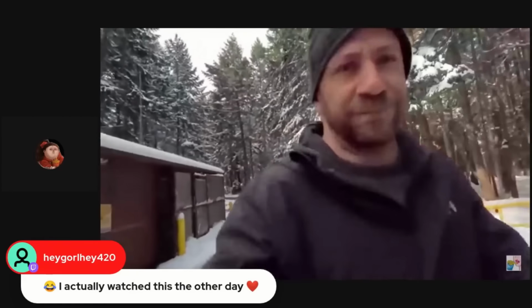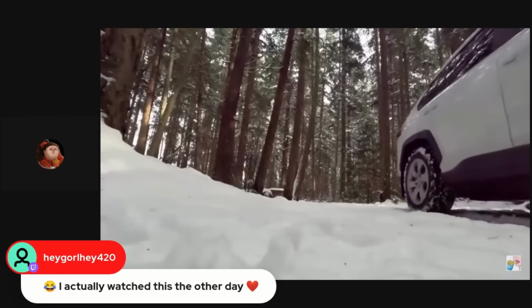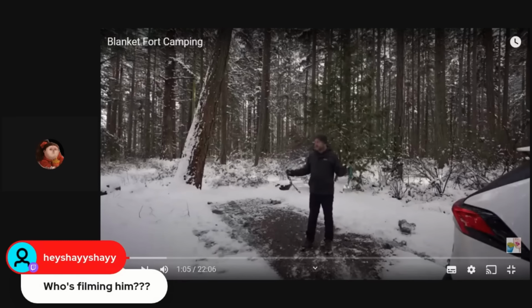Found a good spot, paid the fine, time to go camping. I found the perfect campsite. The trees are... Nobody's filming him. He's filming himself. So if he's with that crazy neighbor, sometimes he could be holding the camera. But in a video like this, it's Steve all alone. He's filming himself.